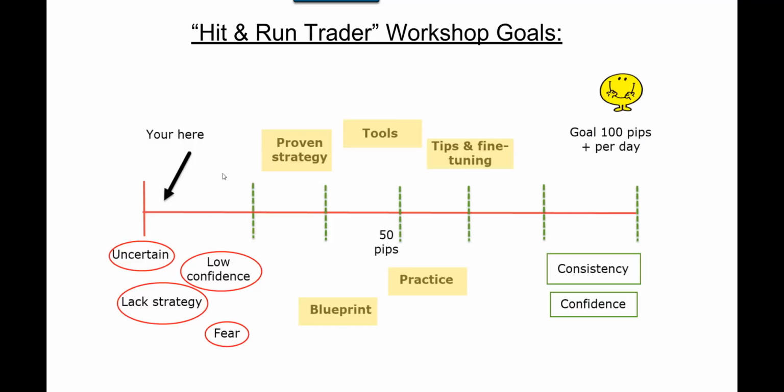I don't know you personally or your experience level, but let's say you're a newer trader and you're starting down here where you're not making money. You might be on this side where actually you're losing money, but here's the whole idea. This is like break even down here. And my goal is to get you to 100 pips a day. Now, of course, I can't guarantee it, but you have to have goals in everything you do in life.